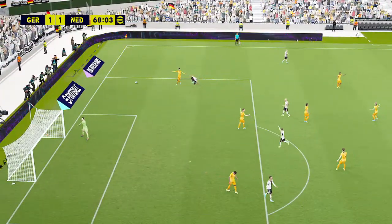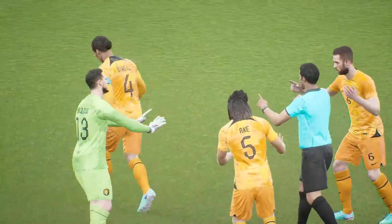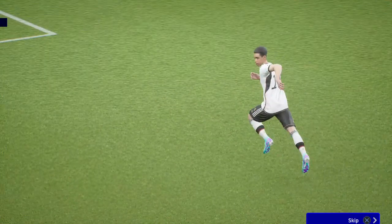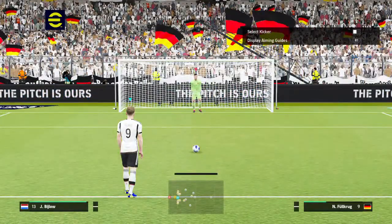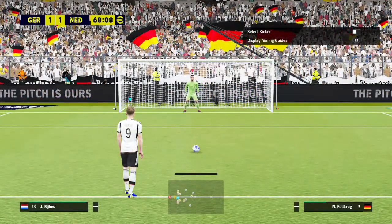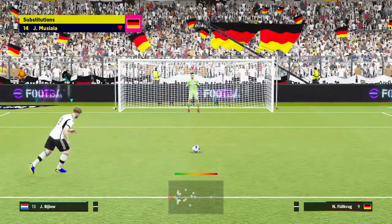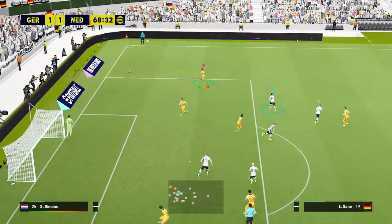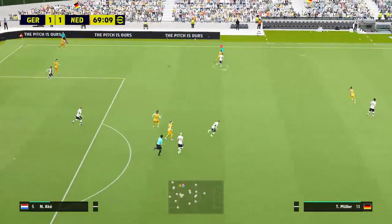That's a foul there right on the edge of the box. Germany gifted a massive chance. The ball is on the spot. Here we go. And he's kept it out. Oh, what a cracking save from the keeper.